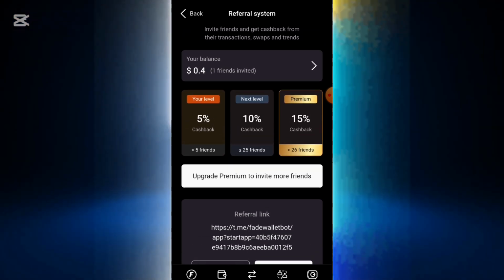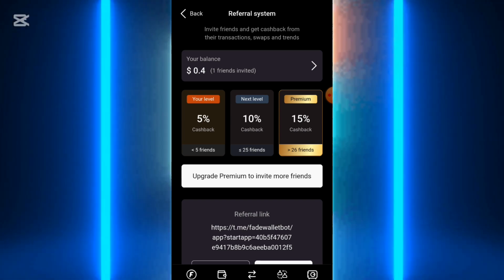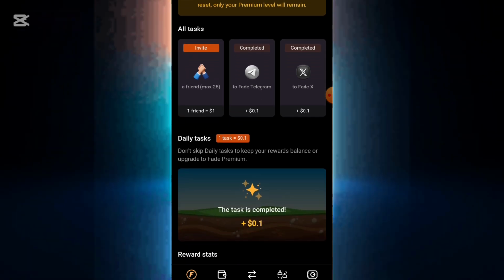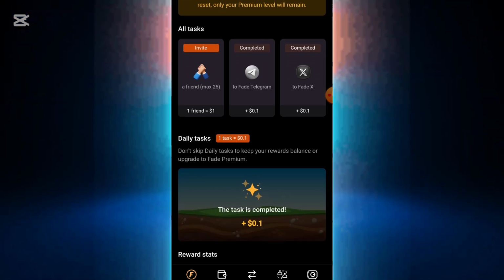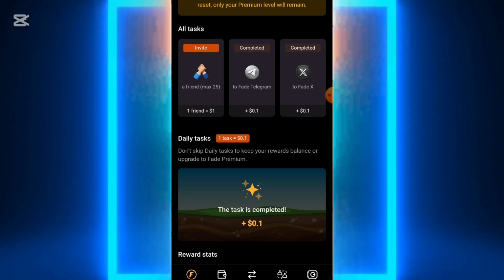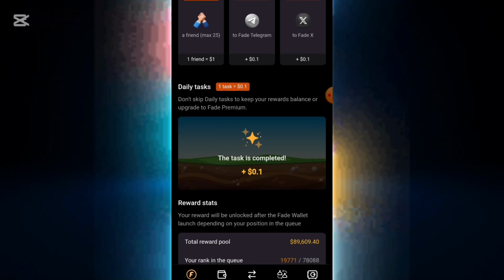Speaking of daily tasks, these are an awesome way to boost engagement. Once your referral registers using your link, they get a daily task to complete. Completing these tasks unlocks rewards for both you and them. And for premium users, these tasks disappear, making it even easier to accumulate rewards. It's a smart system that encourages users to stay active, and it's all about long-term community growth.